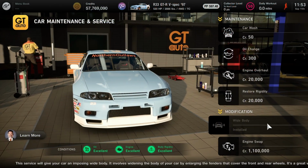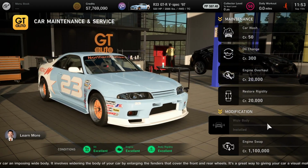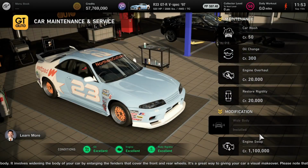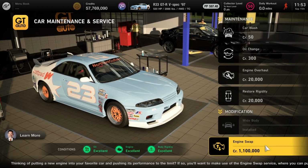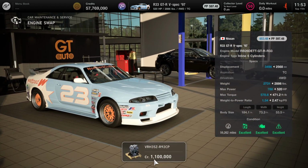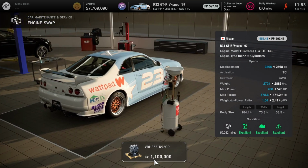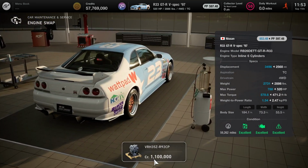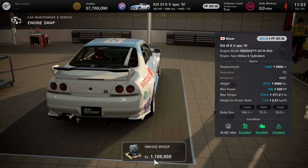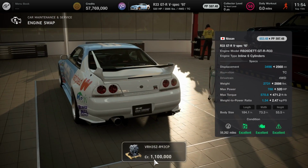And so here we are at the GT Auto again. As you see, we got the wide body installed. Now our main focus is going to be this 1.1 million engine swap. And actually, I think there was a time that this engine swap was a lot more expensive, like 1.5 million. I could be wrong. I might be thinking of the wrong engine, but 1.1 million, not too bad of a price right there for the swap.